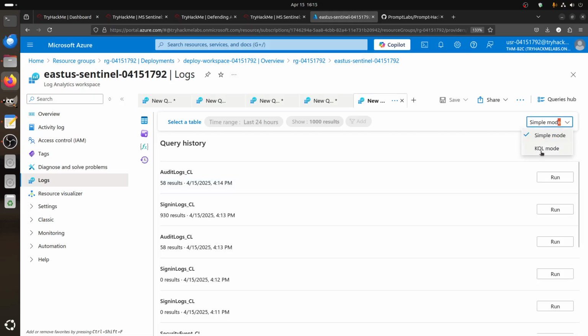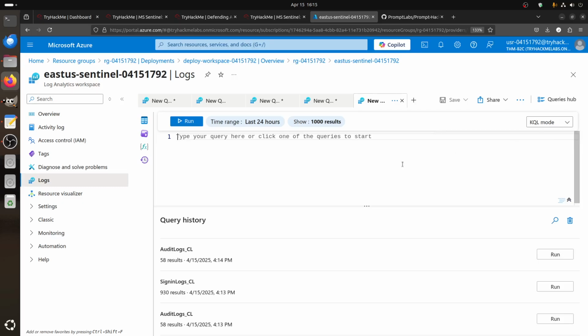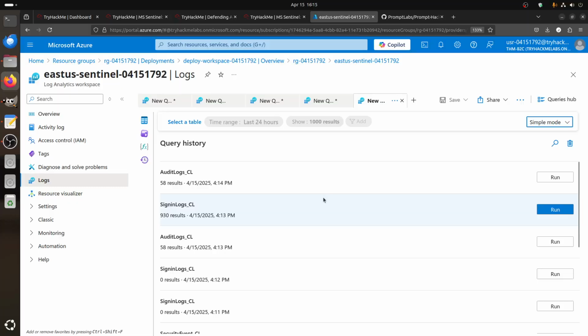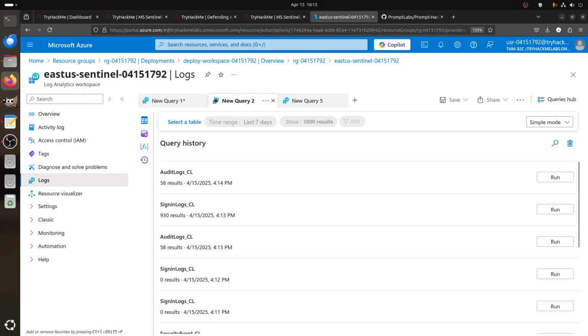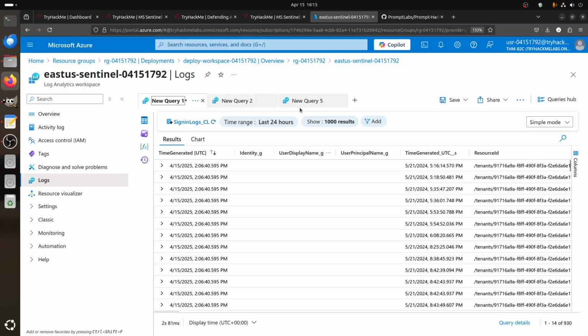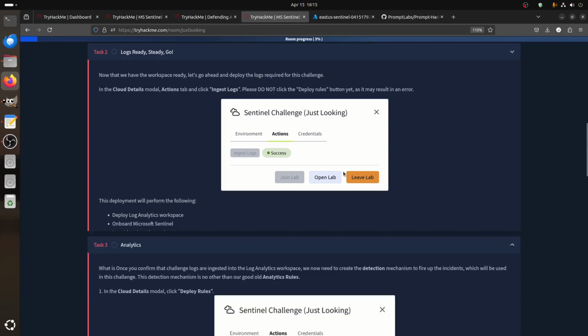You can just use this query mode, simple mode. It makes quick mode by default. You can always change the setting. I don't know, maybe it's shift or something. No, just go back to this. So we're done with the queries. Let's close this one. There's not too much noise. The lab is one hour. If you don't do it fast, it will shut down and you need to do it again. So we're done with this. Let's go to analytics.